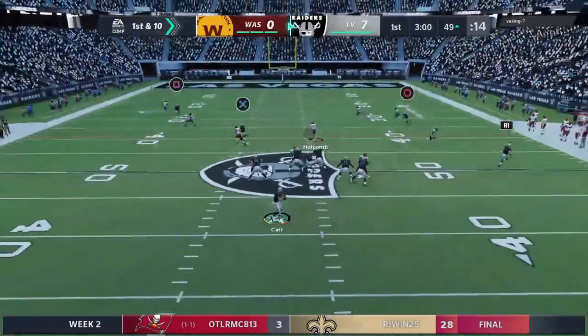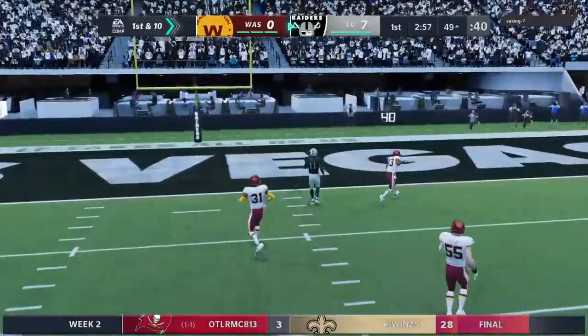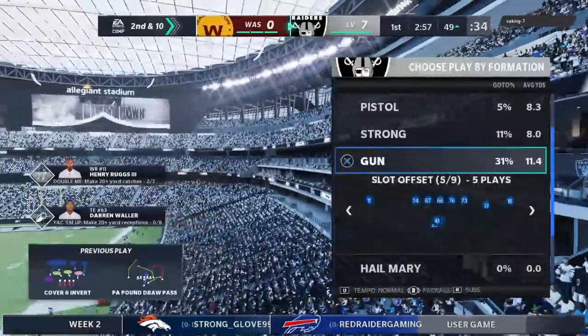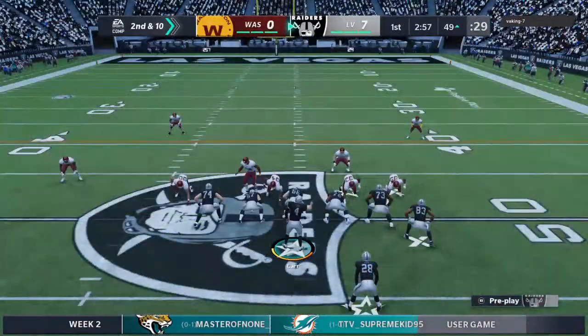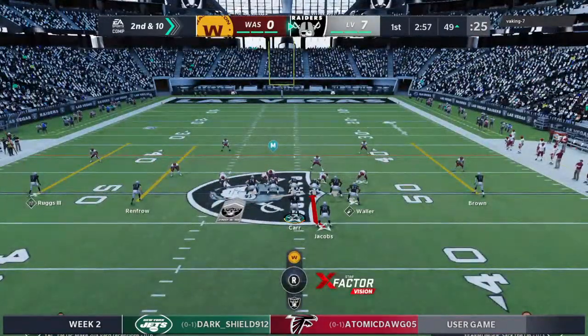Carr going to throw. He'll let this go deep for Ruggs. And that's going to be incomplete. Too tough to hold on to that one. It's 2nd down. Brandon, we saw these defenders flying to the football in their win last week, and nothing has changed. They're still moving around quickly and forcing incompletions. Now Carr, after the incomplete pass, brings him up 2nd and 10.